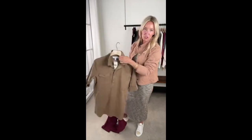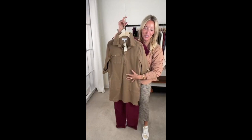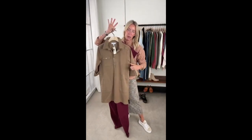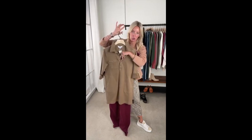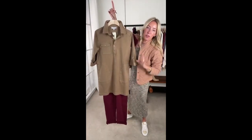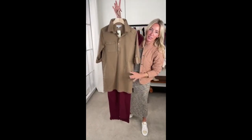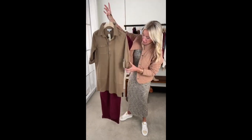Great little canvas dress. You might have been one of the lucky few who got a version of this dress in the spring when we brought it in this great tumbled linen in a yummy, yummy green. Well, here is the fall version in more of a canvas neutral. Now, what I like about this, number one, it's short. So if you are not looking for a longer dress, this is a really easy one to throw on. It still feels cool in the fall season.